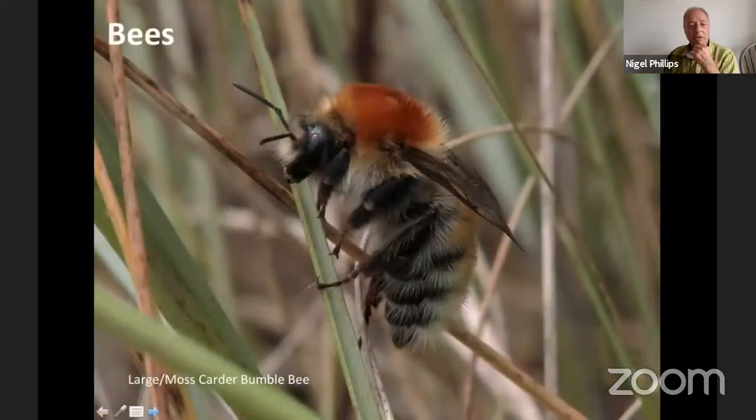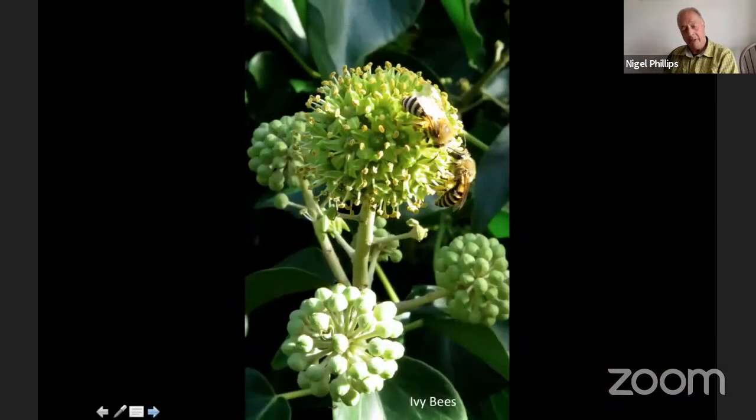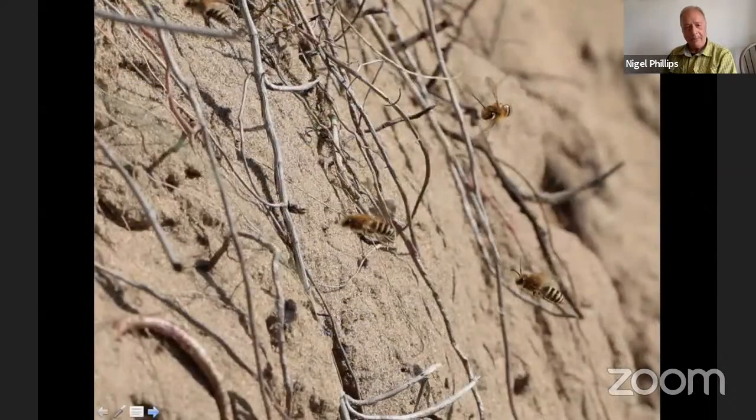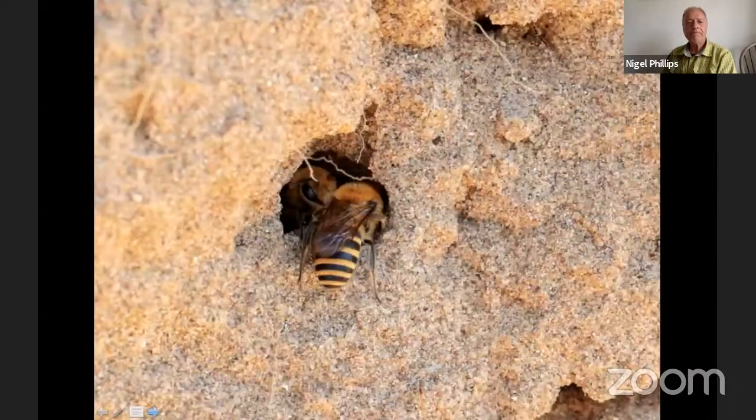This is a large moss carder bumblebee. And the dunes are pretty good for bees of many sorts. This is the ground dwelling bee that makes burrows in the sand. Ivy bees, they feed on ivy, but then they tunnel into these sandbanks at Barrow Dunes. There's a few buzzing around. Fabulous abdomen there, isn't it?